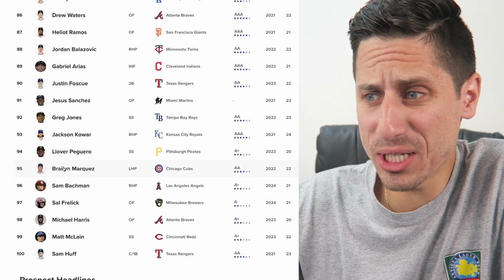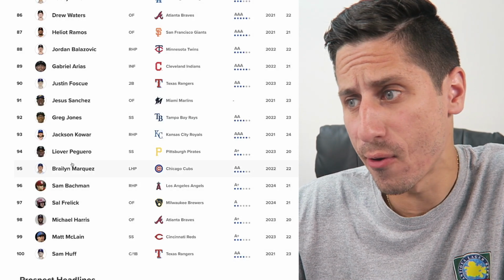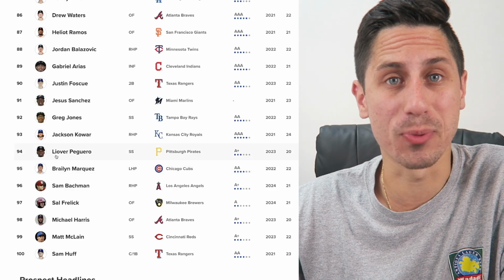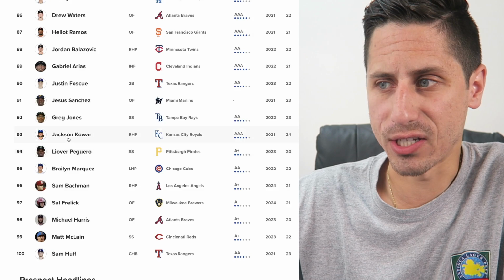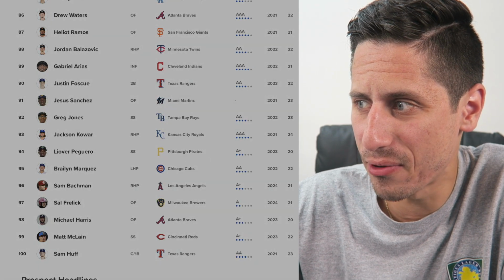Braylon Marquez for the Cubs. He has a lively arm. He looks like a good prospect, but hasn't pitched this year because of a shoulder injury, so I get him dropping down to 95. Liover Peguero, 94. Very exciting prospect in the Pirates organization. Really good shortstop. Probably going to be the guy that actually plays shortstop over O'Neil Cruz when it's all said and done. Jackson Cower, 93. Didn't Jackson Cower play this year, I think, at the major league level? Yeah, it did not look great.